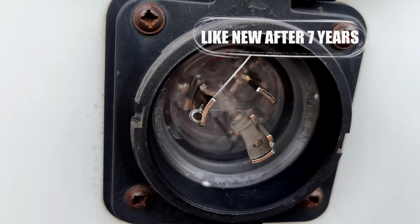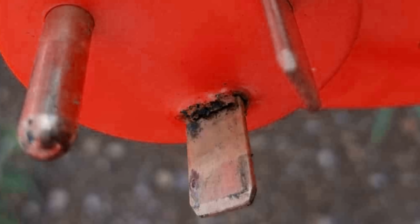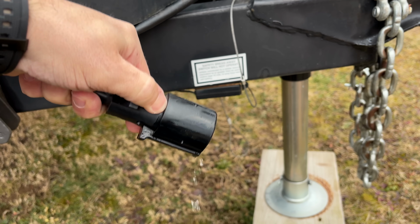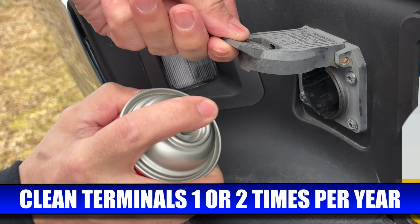Clean terminals make better connections, which reduce things like arcing and current fluctuations. It's safe on plastic, it's non-conductive, and evaporates quickly, so you can either spray it on and wipe it off, or just let it evaporate.